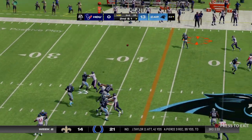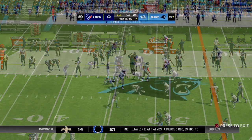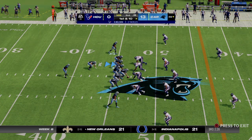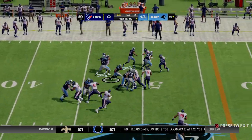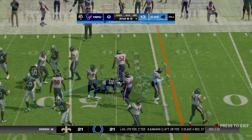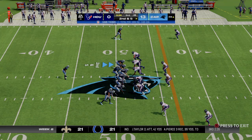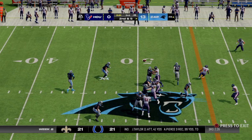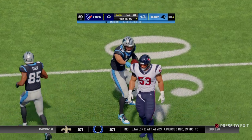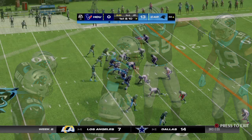To throw is Green. To throw on 2nd down. Throw left side on target to Thielen. Trying the left side with Walker. And he goes across midfield and down into Houston territory. From just across the midfield stripe, here's 2nd and 5. Off play action. Green. That's complete to the receiver, Thielen. And he's going to be taken down with another first down as the stop's made at the Texans' 32-yard line.